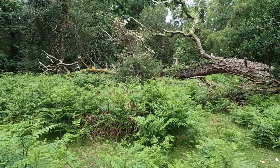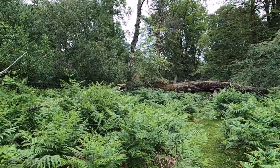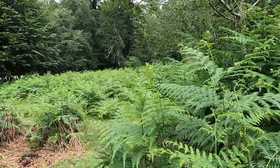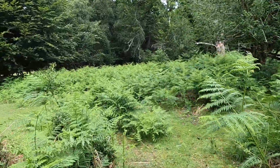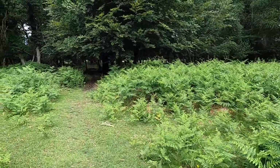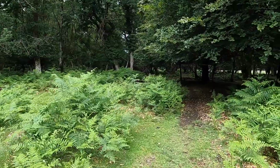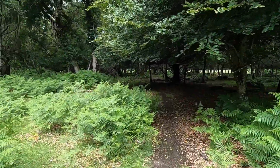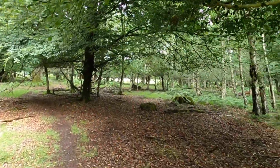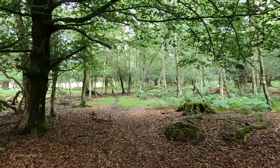This clearing has been created in the wood by the two massive oaks that have fallen. All the trees nibbled at horse height. It's a wonderful view through the forest there. But I haven't seen any deer today.